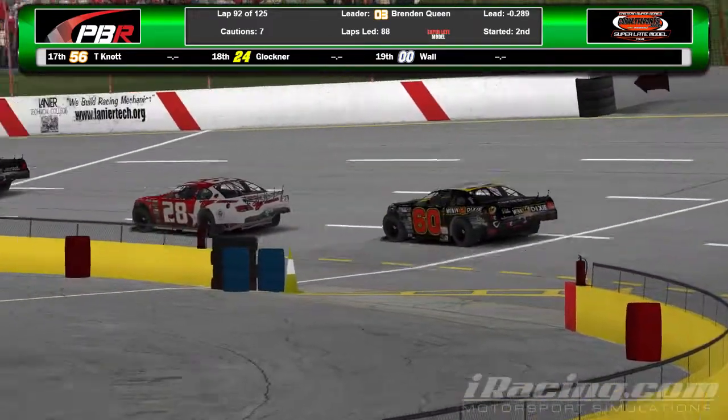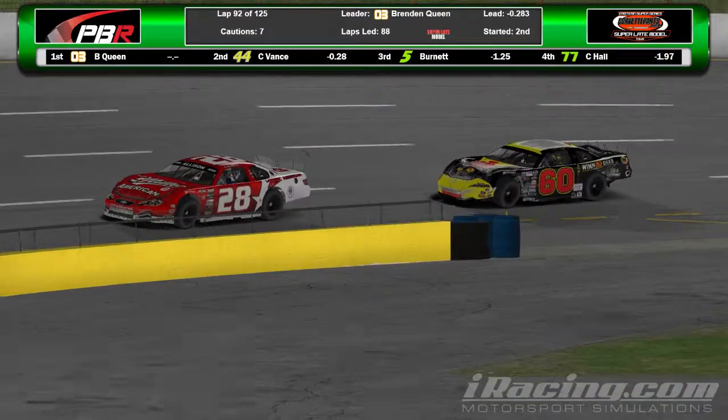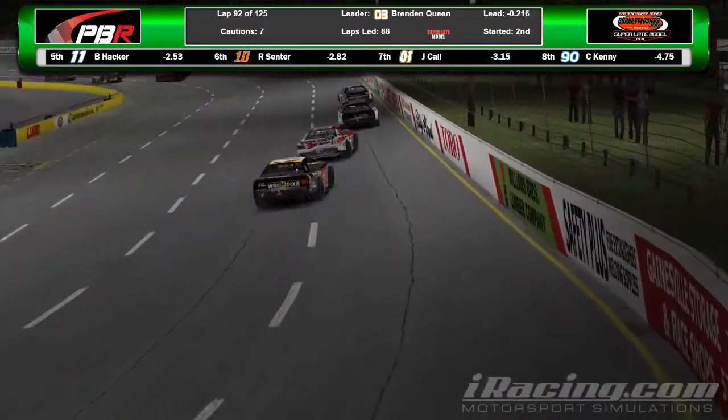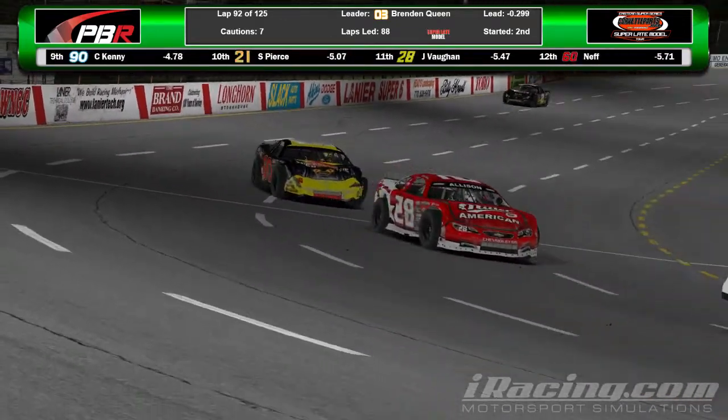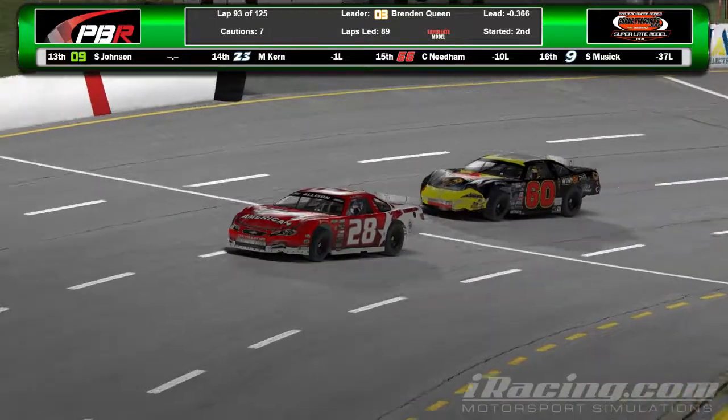All I've got to say about Brian is, you want to know how hard he's worked? Look at the top of his car. He doesn't have a number up there anymore. He's got that won't-give-up attitude, and I like that in a driver.